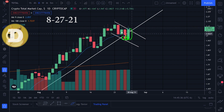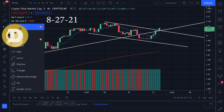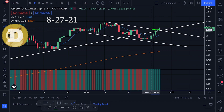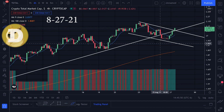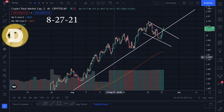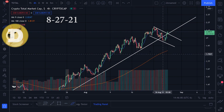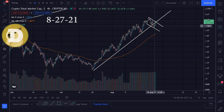The other thing I was watching is if we go to the 4-hour time frame, on my Cardano video earlier, I was watching this channel. We had resistance pretty much going down like that. It looks like we're breaking out of that little channel right now. The other thing is we're back above this trend line right here pretty much. Let me know if you guys are seeing the same thing on your charts. But yeah, that's what I'm seeing on the total crypto market cap.